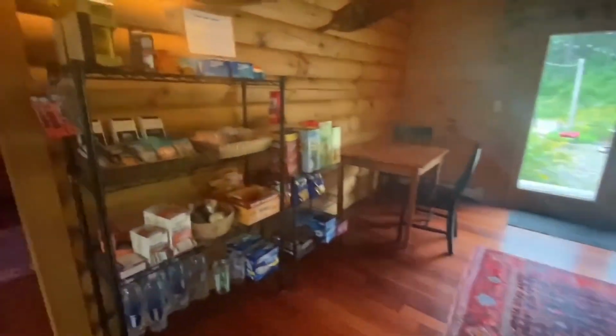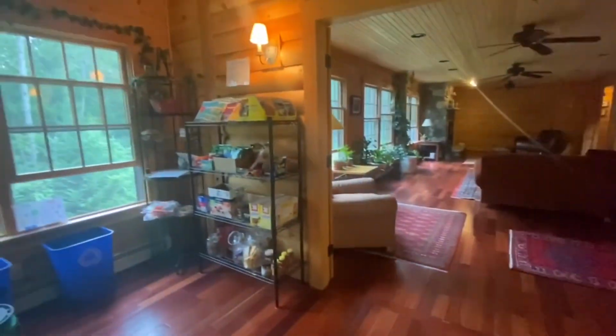They do have a small resupply, and it's actually a pretty good resupply, and it was not overpriced either. So I thought it was pretty good. I thought they had just exactly the right types of things a hiker would want for a resupply. They will come pick you up at the trail and take you back to the trail, and then they will take you into a town or a post office if you need to.